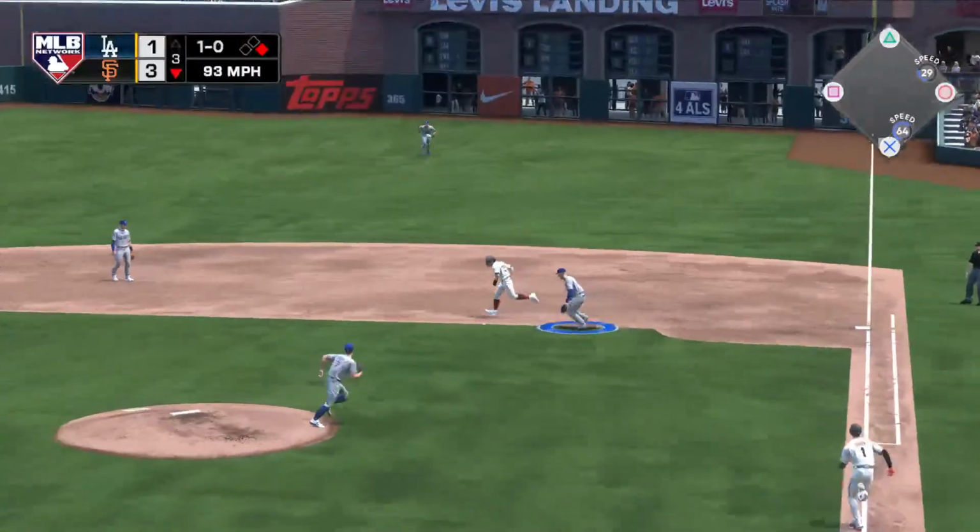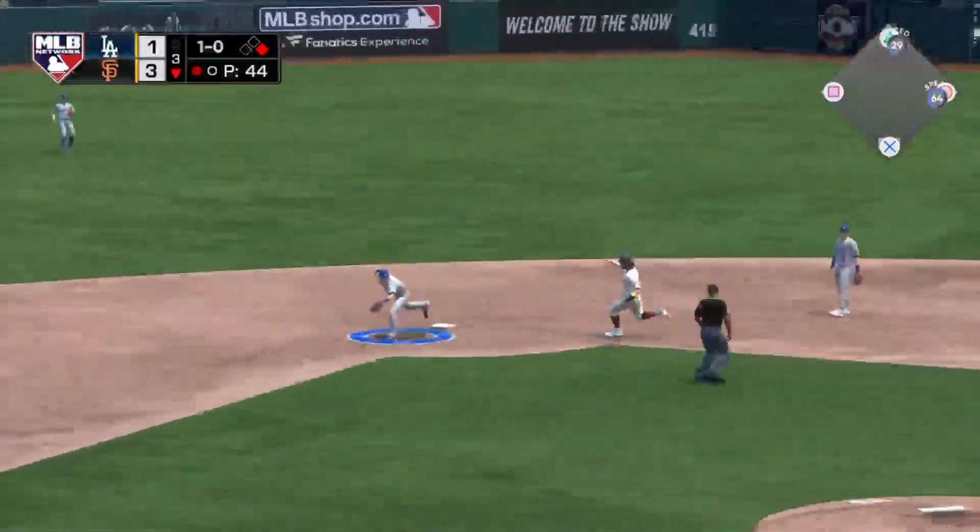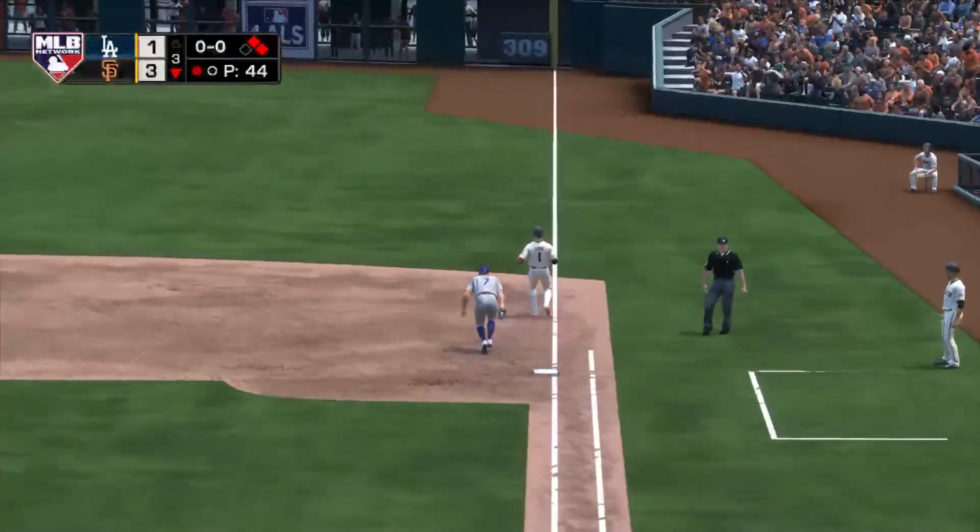This gets on him quickly here and deflects off him. The throw pulls him off the bag.